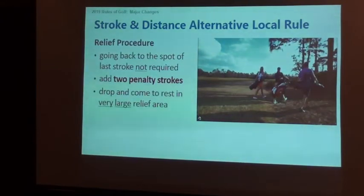It is not a rule of golf unless it is in effect for the event you're playing in. So if you're playing in a tournament, do not do this unless you're sure that this rule is in effect. I would guess more often than not it is not in effect. But that's why we bring it up, because so many people thought this was just part of the new rules.